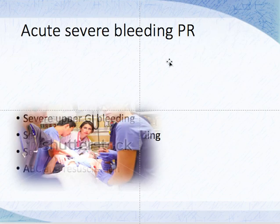So what is acute severe bleeding PR? Now when we say bleeding PR, it means that the person goes for defecation and with the stools there's some bleeding. But with acute severe bleeding PR, one thing is the onset is very acute. A person coming with bleeding PR usually has a history of weeks or maybe a month. Some people who neglect, maybe more than that. But acute severe bleeding PR has a very acute sudden onset and it is very severe.